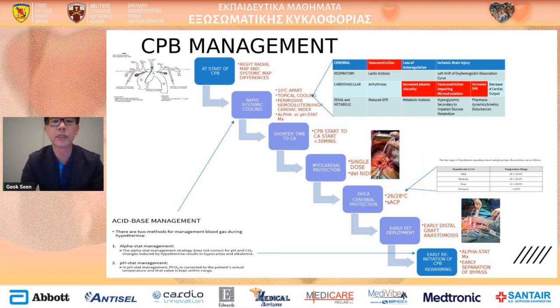This is very important when you go on bypass. As you can see from our database, 90% of our frozen elephant trunk cases use bilateral axillary artery perfusion through the Unigraft. Each time you do that, when you go on bypass you have to check and make sure that the right radial MAP is not too high. If it's too high, it means there's too much shunting, and therefore it affects the systemic MAP.